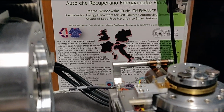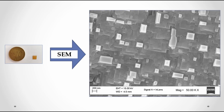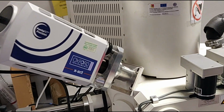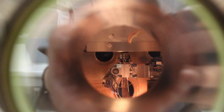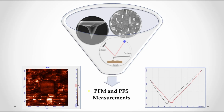At the same time, X-ray photoelectron spectroscopy and energy dispersive X-ray spectroscopy are performed to control the chemistry of the thin film. Then, after optimization, piezoelectric properties of BFO are determined by D31, D33 resonator, and by PFM. Photovoltaic properties will be studied by illuminating a simple sandwich structure of the material.